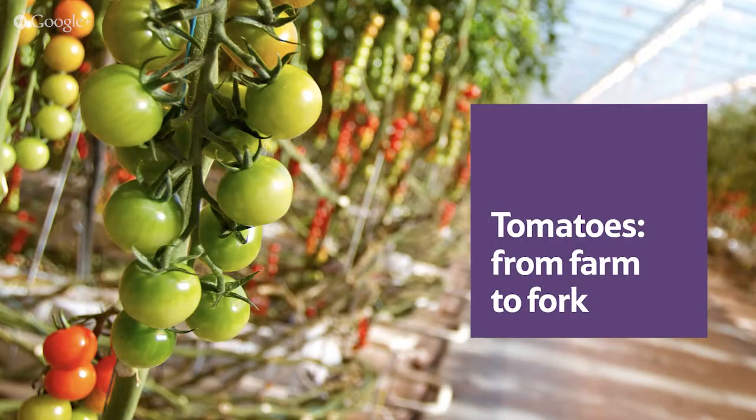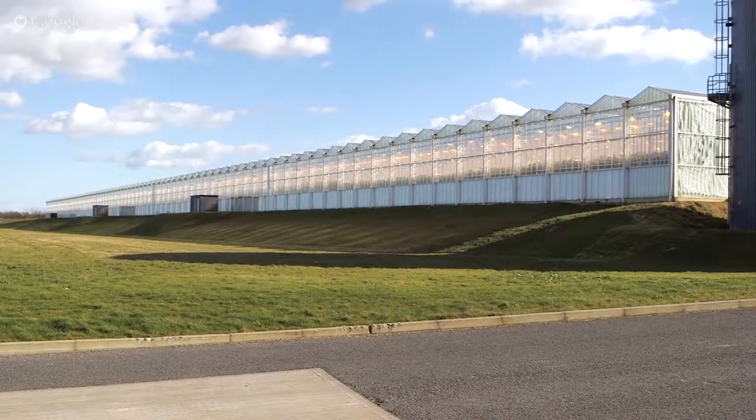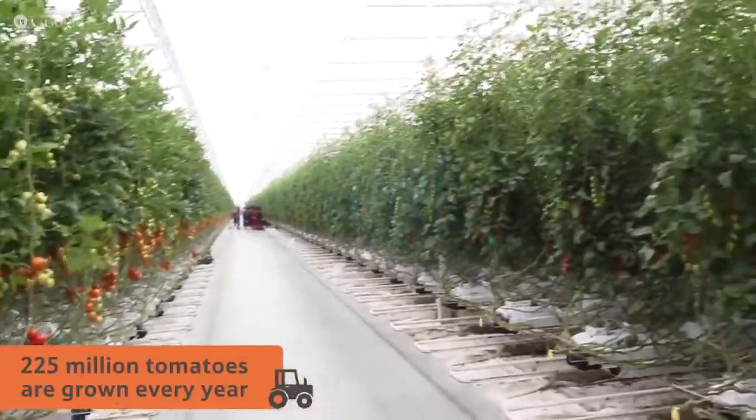Tomatoes, from farm to fork. Here on this farm in Kent, they grow an incredible 225 million tomatoes every year.